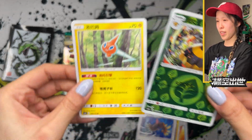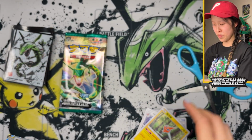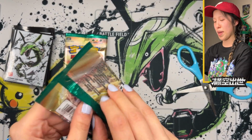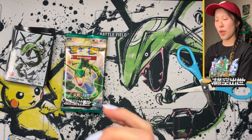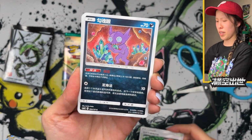We have Vespiquen and Rotom. Again, very cool. I do like this reverse holo a lot. I will keep note of this because I do collect a lot of the reverse holos that we've seen over time. Pokemon always go out of their way to impress us with new designs every generation. Props to them for always being creative.